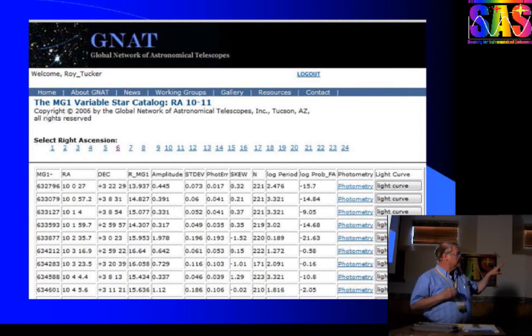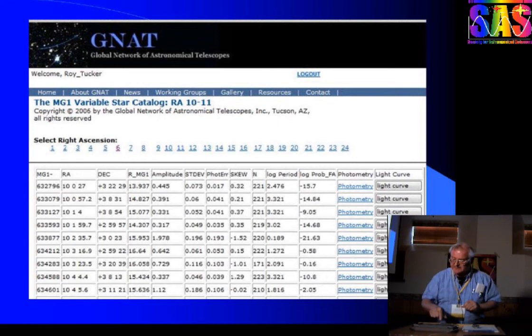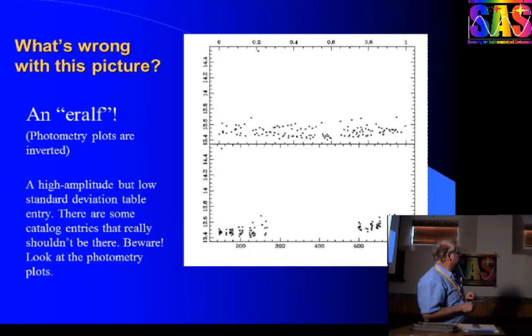Then there's a couple of entries there where you can get the photometry data. You can't do that right now unless you go to Vizier. And then there's a light curve button, a link, and it'll bring up the graphical representation. The top half is the actual data, and below that was an attempt to display a light curve. Now, this is sort of an example. The top is a reconstructed light curve. The bottom is the actual photometry data.